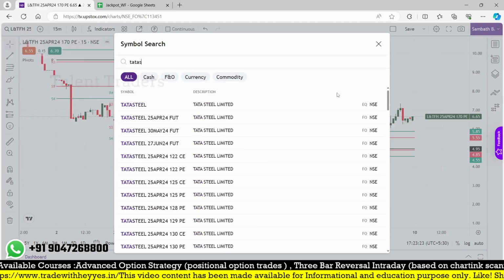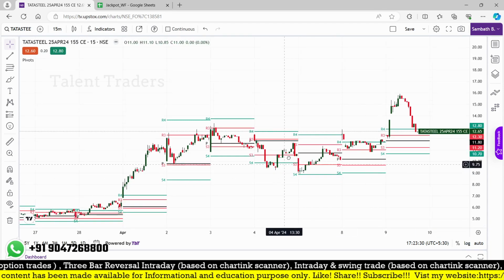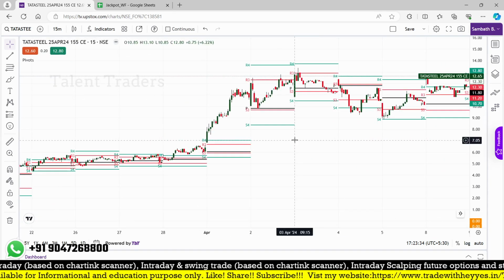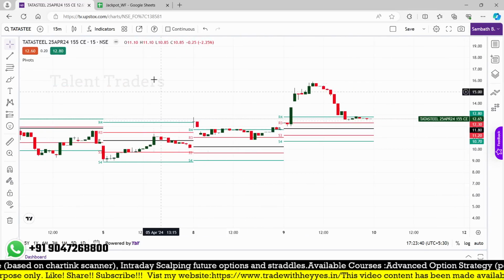Well, if we check the Tata Steel 155 call option, at any point of time it is narrow inside. I'm just looking for a very tight range inside the Camarilla level. So maybe that would help you find a perfect breakout. But here I'm not seeing any breakout levels.